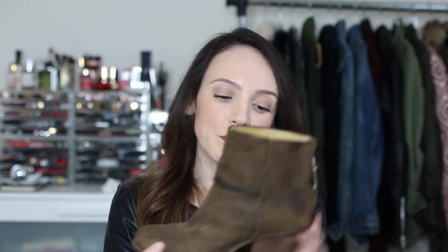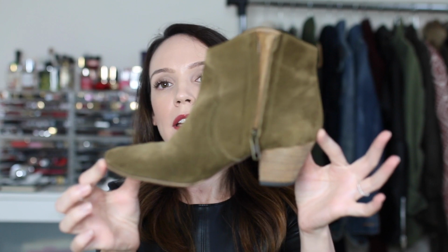This looks really cute with a denim skirt, a denim A-line skirt. And this was my first good ankle boot purchase that I had made in a very long time. Next were the Isabel Marant Dicker boot.